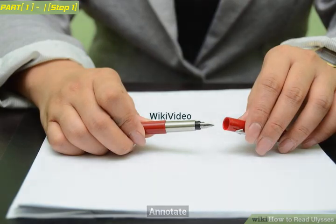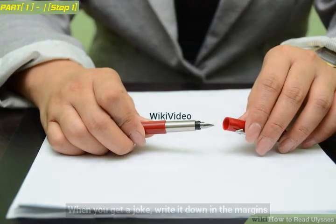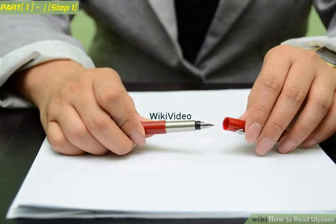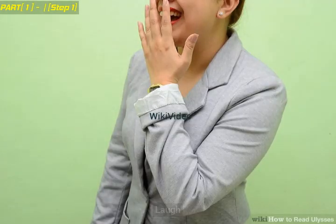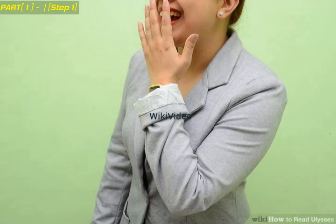Annotate. When you get a joke, write it down in the margins. It'll help you comprehend other similar jokes. Laugh. This is a work of comic fiction. Laugh aloud. Laugh at everything. It's funny.